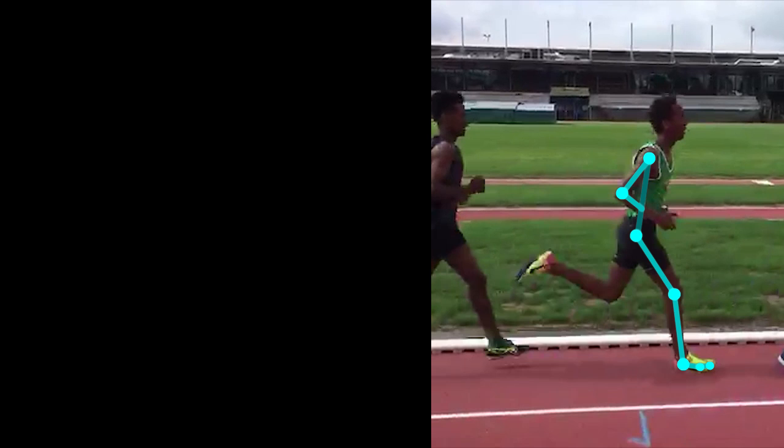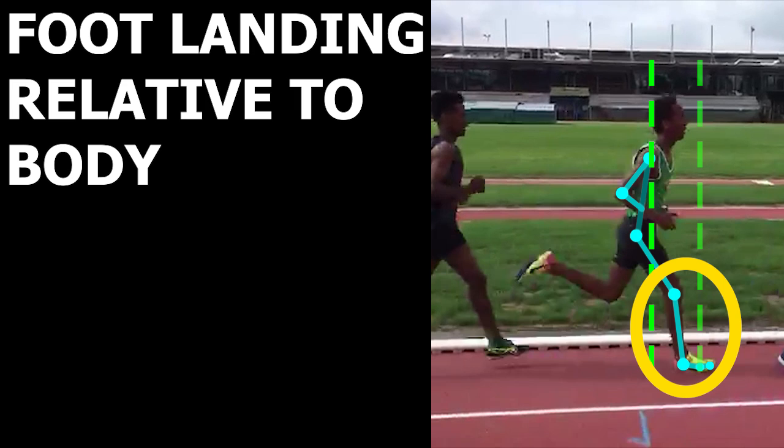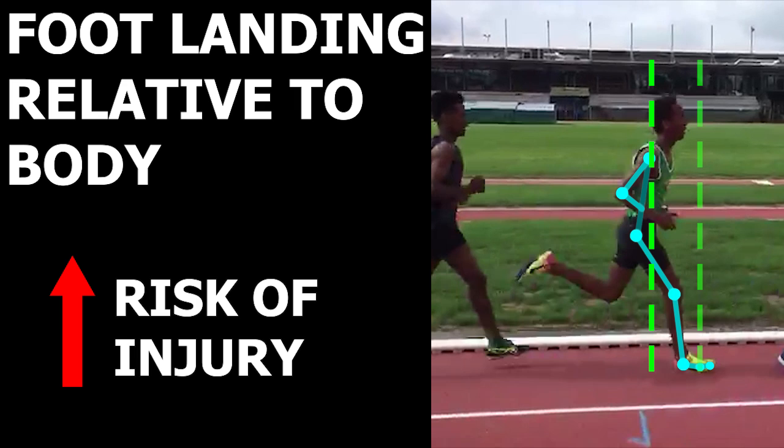What I find more interesting to look at is foot landing relative to the body's center of mass. What I usually tend to look for at this point is whether the runner is overstriding, which is landing too far in front of the body. I put markers from where the foot lands to his estimated center of mass to get a good visual of this. In this case, you can see that the foot lands in front of the body and is slightly overstriding. You can also see this based on the shin angle here. While this is not a severe case, the problem with overstriding is that it puts increased stress on the joints as the foot makes contact on the ground. This could cause increased risk of injury during running.